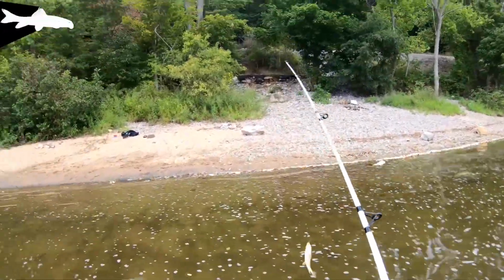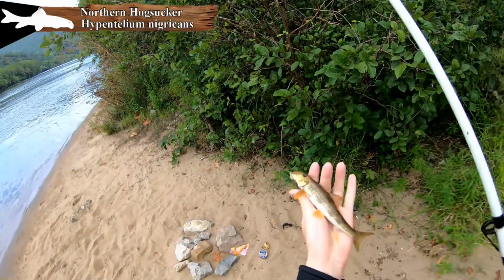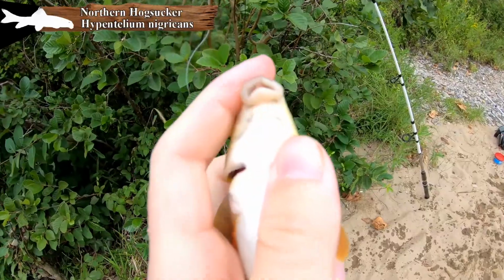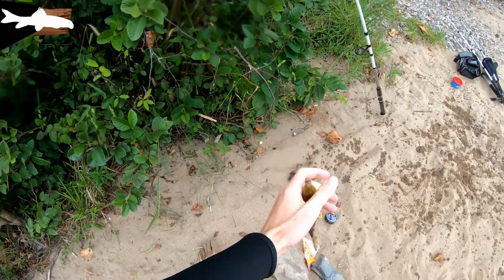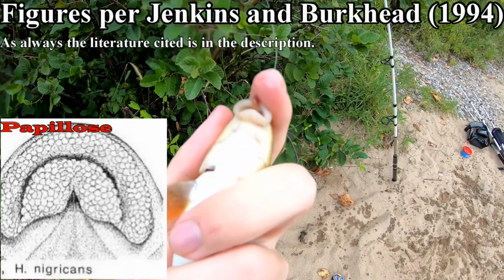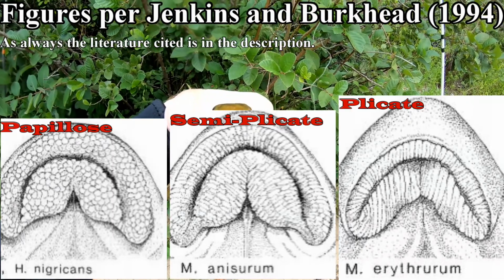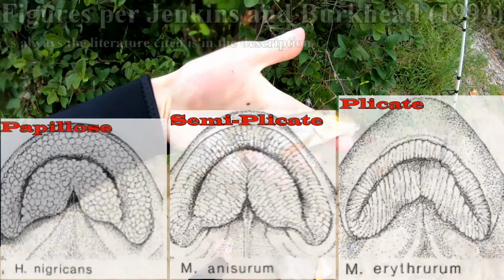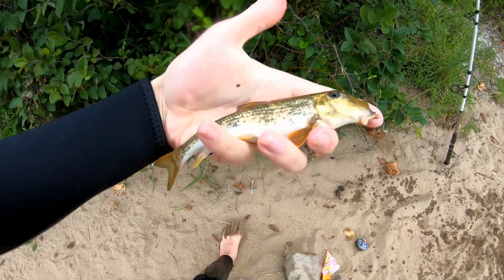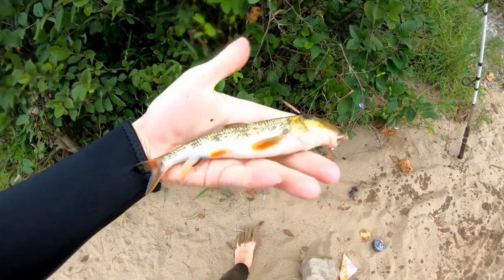That's a hog sucker. Oh, it's a northern hog sucker for you. This might actually be the first one on the channel. Nice. You can tell it apart from all the other species of hog suckers because this one, A, grows over a pound, and B, has papillose lips, as you can see there, instead of plicate or semi-plicate. Also something about the curvature of the forehead. It's concave. The other hog suckers are pretty obvious in their side patterning too. They're more stripy. This one is less stripy.